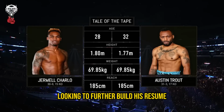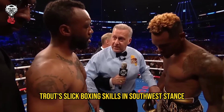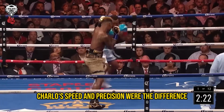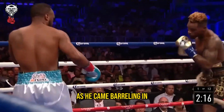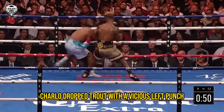Looking to further build his resume, Charlo took on former champion Austin Trout in 2018. Trout's slick boxing skills and southpaw stance posed an interesting puzzle for Charlo to solve. But as always, Charlo's speed and precision were the difference. He repeatedly tagged Trout with straight right hands as he came barreling in, refusing to let the former champ find his rhythm. In the 9th round, Charlo dropped Trout with a vicious left punch.